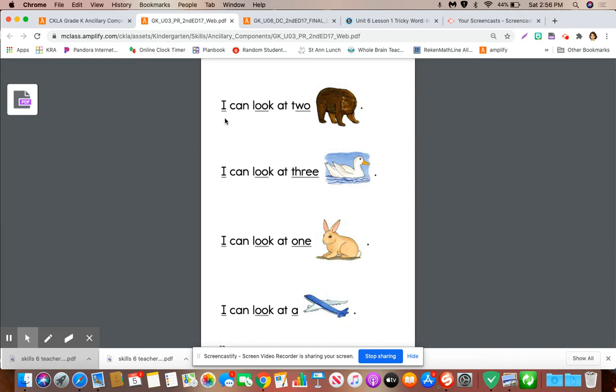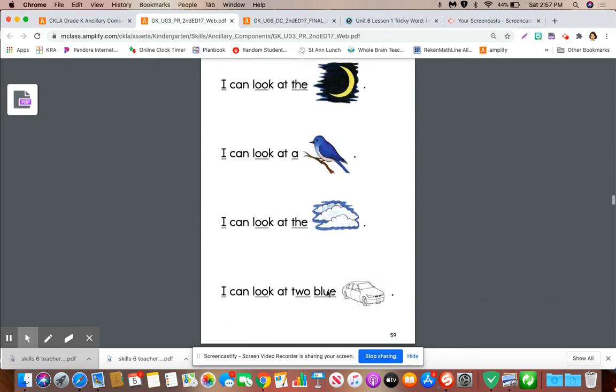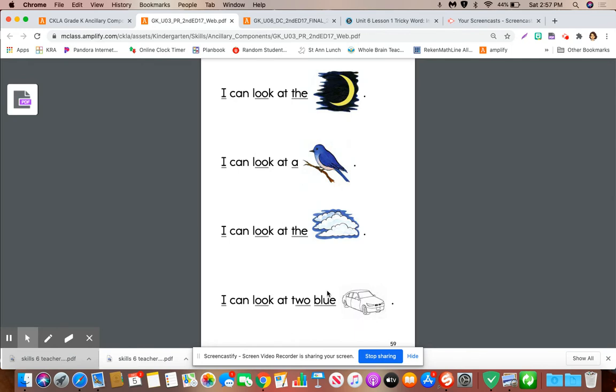Let's read together. I can look at two bears. I can look at three ducks. I can look at one bunny. I can look at a jet. Okay, go ahead and pause the video so you can practice this a minute.